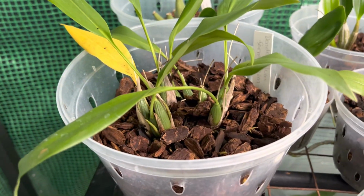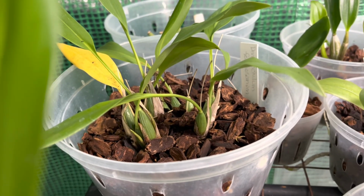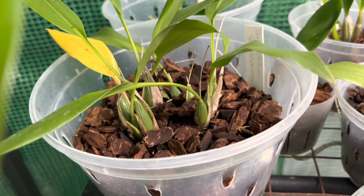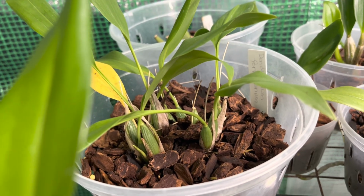Next up is Dendrochilum formosinum. This one has been a little slow, but as you can see, it has some growth shoots, and we'll see what it turns into. I haven't seen this one flower yet.